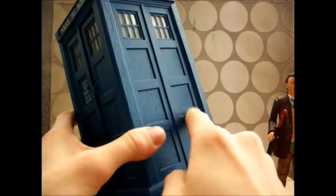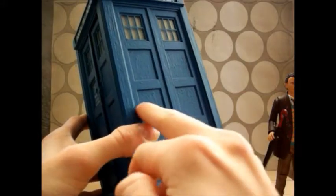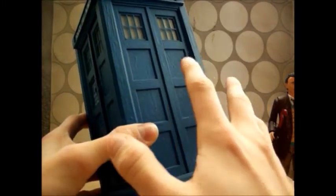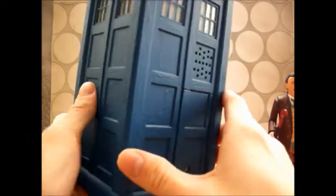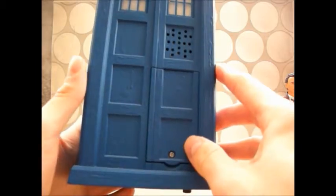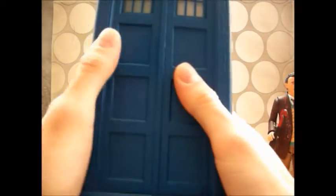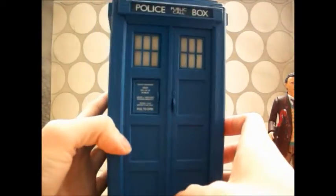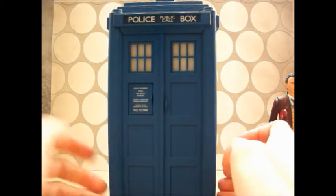There's a lot of detail in the sculpt of this TARDIS, because the outside is made of wood. What they've done is they've actually put wooden detailing on the TARDIS, and then it's painted in the blue, and the blue really helps to highlight all the detail. I can't really do it justice on camera. You have to have it in your hand, but as you can see, there's all sorts of nice little bits on it, and it looks very, very good. And in the light, the blue paint app is very, very impressive indeed. I just love this TARDIS.